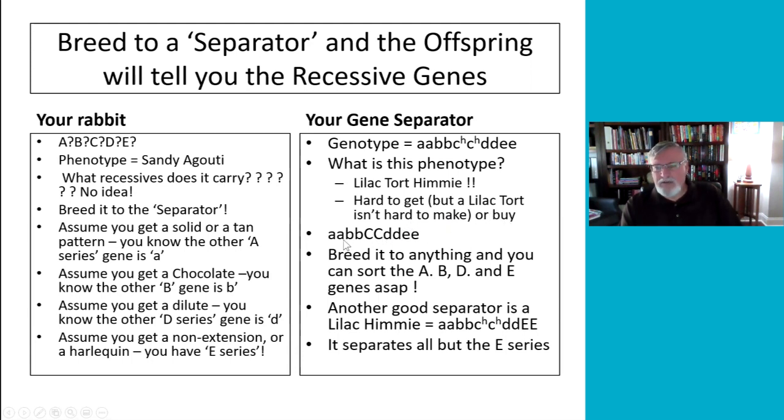That gives you this gene, which means you've got recessive. You've got the C's here, but then you've got the recessives and recessives. You breed it to anything you want in your herd, and immediately you're going to find out, because of what color offspring you get, what kind of gene pool the other mate that this gene separator bred to is carrying. It separates everything out in this case, except an E series.